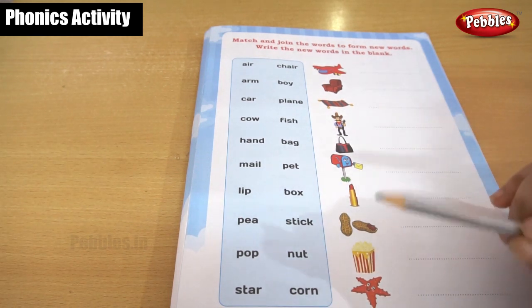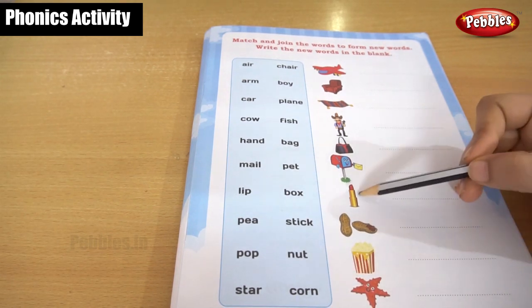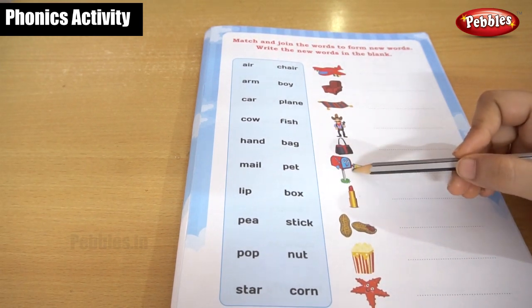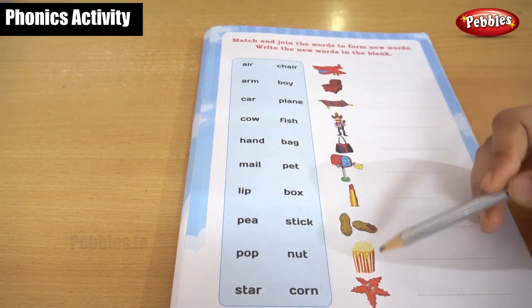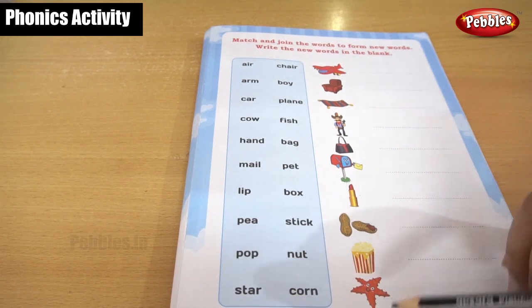Very good. Okay, let's find it out. This is groundnut. Groundnut or peanut, isn't it? It's a peanut. Okay, what is this? This is a lipstick. Very nice. And this is a mailbox. What is this? Yes, this is a handbag, isn't it? Very nice. Okay, let's do it. What is this? Tell me. Yes, this is a starfish. Very good.